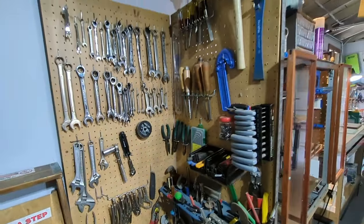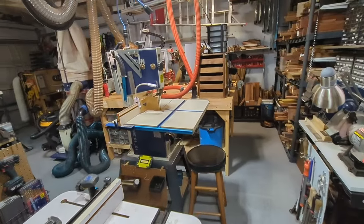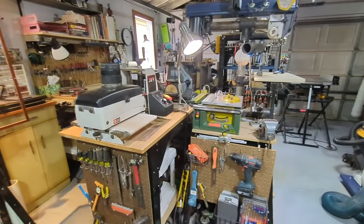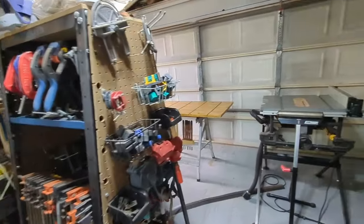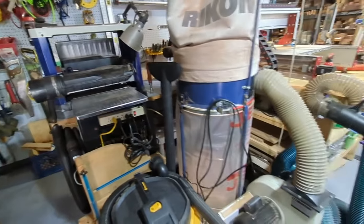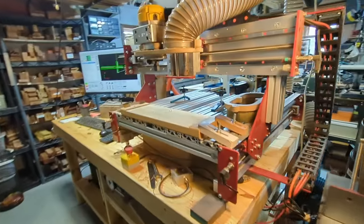I haven't used it in a couple of years. There's my router table and my bandsaw behind it. Over on the right side is my grinding, and there's my mini saw and thickness sander, drill press behind it. These are, for the most part, full-size machines, right? Yeah. Dust collection system, a planer. Is that all the wood back there? We'll get to that. On the right is my pride and joy, my CNC machine. That is just incredible.